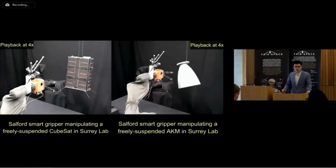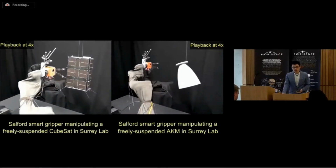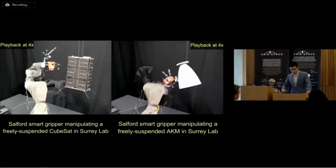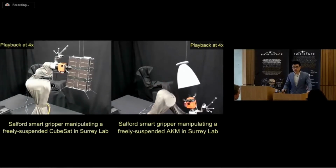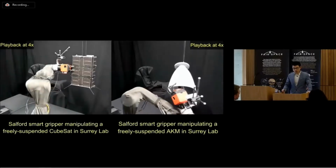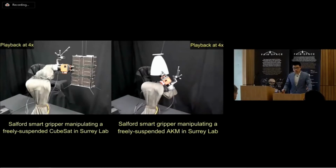As we can see here, testing of the smart gripper is taken one step further by attempting to grasp and manipulate larger and heavier objects, such as the CubeSat, as you can see in this video, and a mock-up nozzle presented previously in the ADR demonstration. Microgravity is simulated by suspending the objects mid-air, which led to a successful manipulation by the proposed gripper.